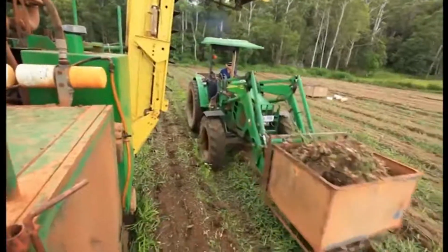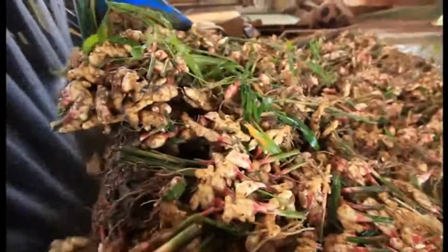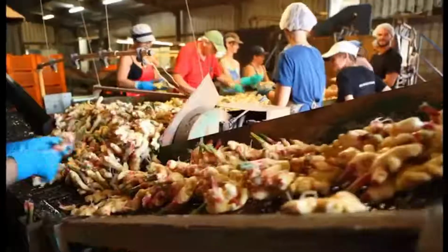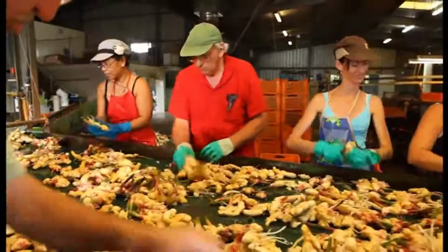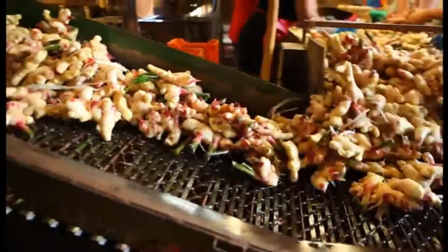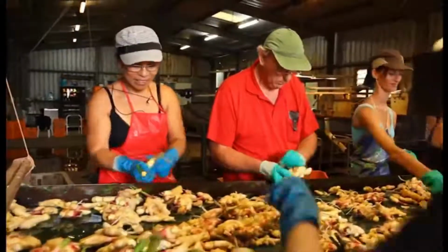By this stage, most of the crop is harvested when the rhizomes are young with minimal fibre content, ideal for eating ginger. As these rhizomes have not yet developed a protective skin, great care is required during the harvest to prevent bruising. Final preparation is carried out on the farm, where the ginger is washed and stems are removed.